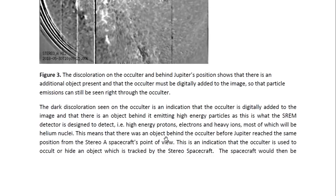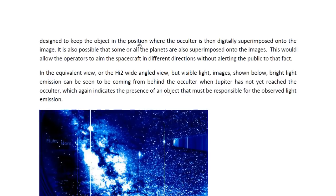Now this means that there was an object behind the occulter before Jupiter reached the same position from the Stereo A spacecraft's point of view. And this is an indication that the occulter is used to occult or hide an object which is tracked by the Stereo spacecraft. The spacecraft would then be designed to keep the object in the position where the occulter is then digitally superimposed onto the image. It is also possible that some or all the planets are also superimposed onto the images. This would allow the operators to aim the spacecraft in different directions without alerting the public to that fact.